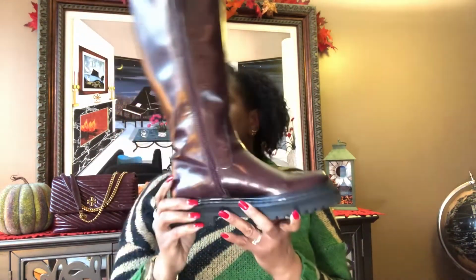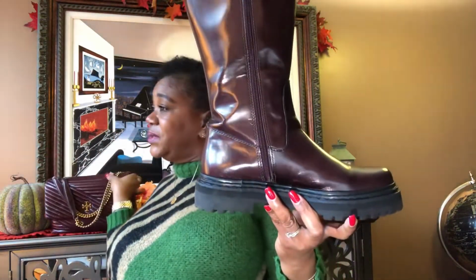I don't know what color this is. These boots are super old. I don't even remember when I bought these boots, but I love them. If I had to guess, they're kind of an aubergine color. I especially love them because they go perfectly with my Tory Burch bag.